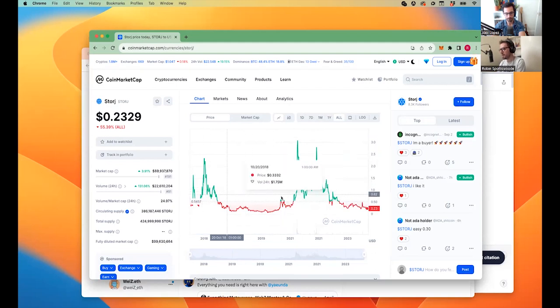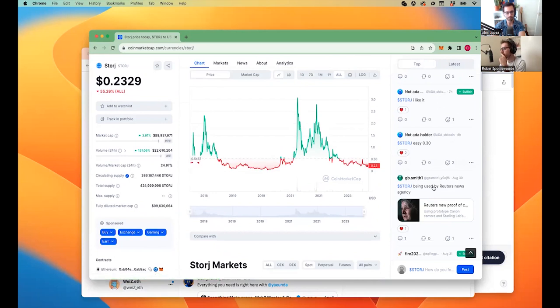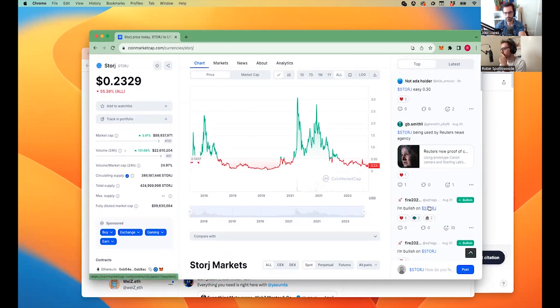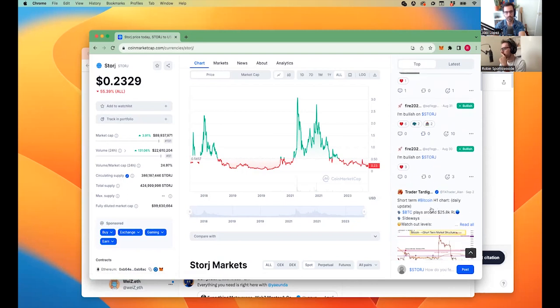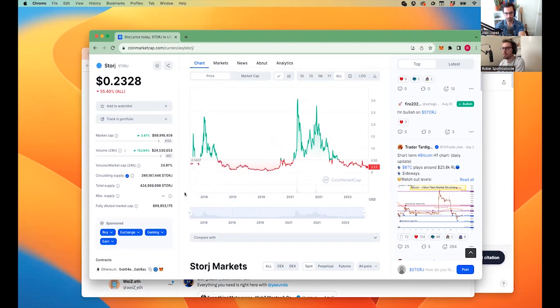But yeah, I wonder if we can find out why it's had these two surges. They definitely don't follow the market. STORJ is being used by Reuters news agency. Interesting, okay. So is the price based on transactions? As in, how many people are active in the protocol? What makes it unique? Potentially, yeah. Let's have a look. Market cap 90 million and $22 million worth of volume in the last 24 hours. Ranked number 91, which is pretty high.